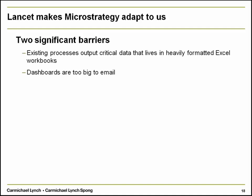And then the flash dashboards that MicroStrategy produces are fantastic, and they're really good looking. But if you put a lot of data into them, they can be relatively large, anywhere from 5 to 25 megabytes, which tends to be a problem when you're trying to email them out to people. So those were the two big technical barriers. In a normal data warehousing project, you have lots of challenges, but these were two particular ones that weren't solved by out-of-the-box technology.